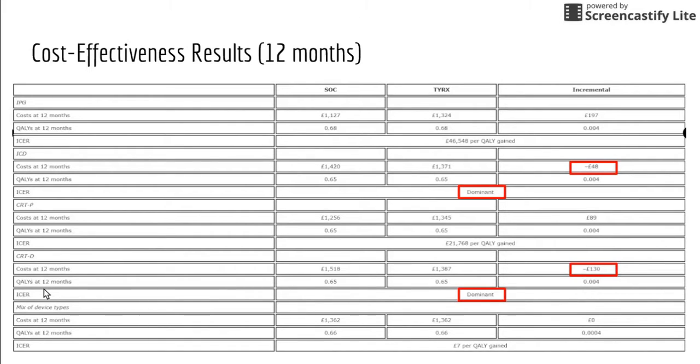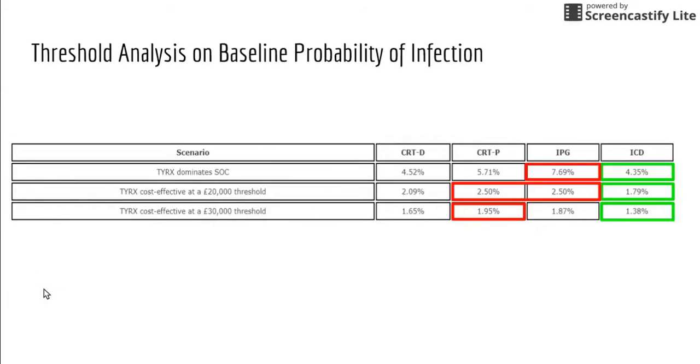The table from the study shows TYRX being dominant against ICD and CRTD, giving the incremental cost on the side to show a compared decreased cost for TYRX against the 4 types of devices.